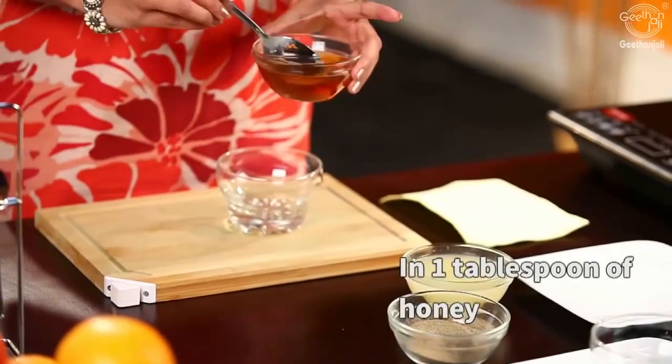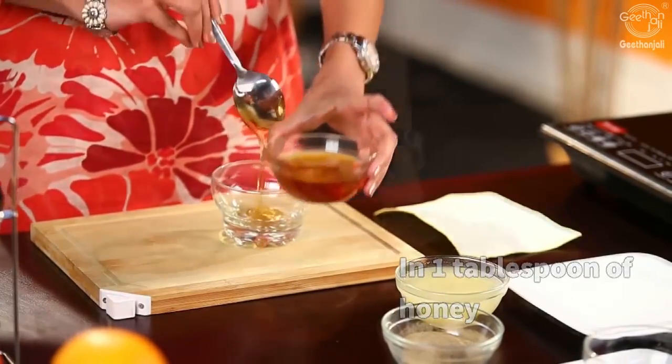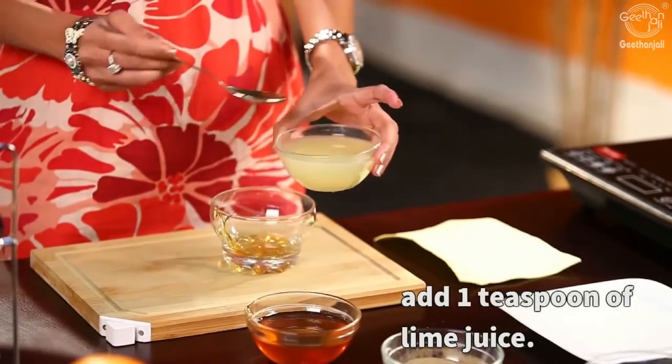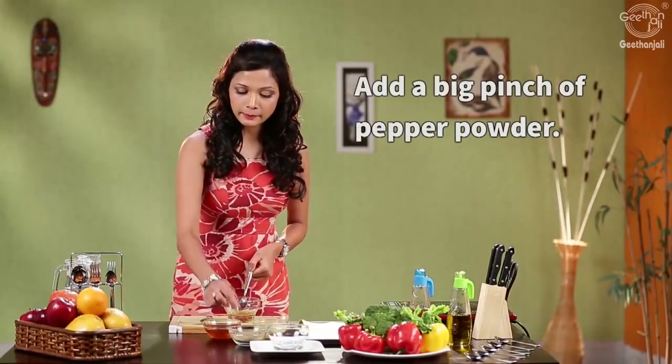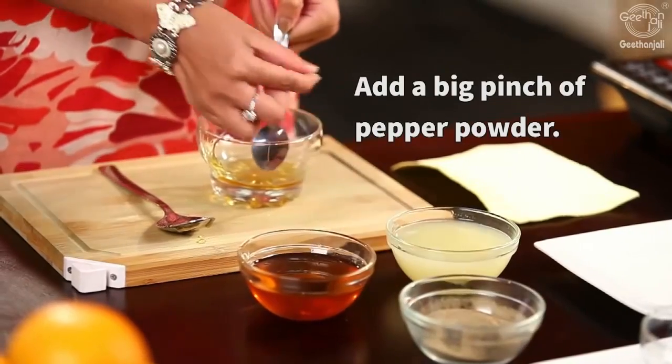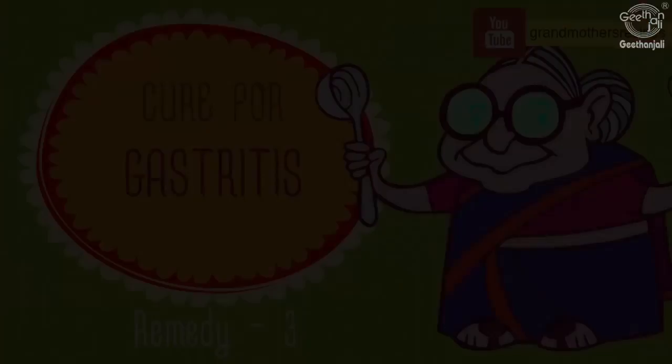Take a bowl and add about 1 tablespoon of honey. And now add 1 teaspoon of lime juice to it and also a pinch of black pepper. Mix this well and have it 2 to 3 times a day.